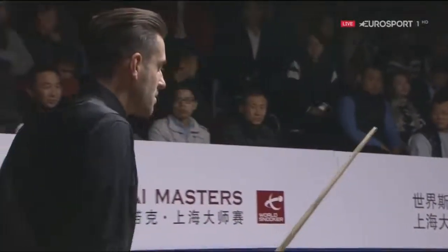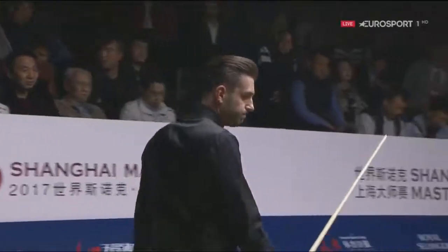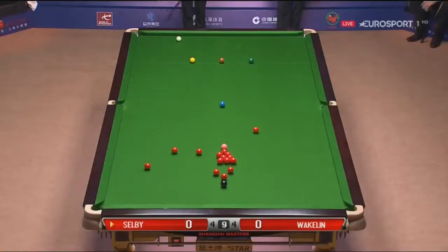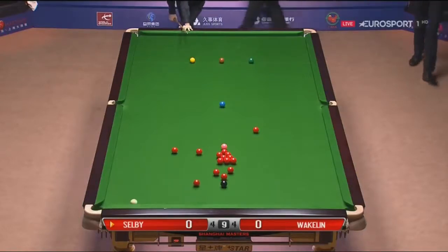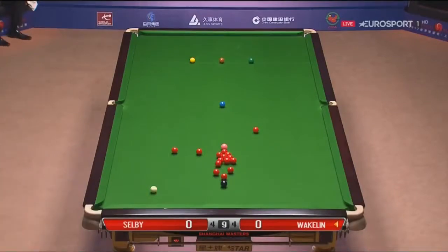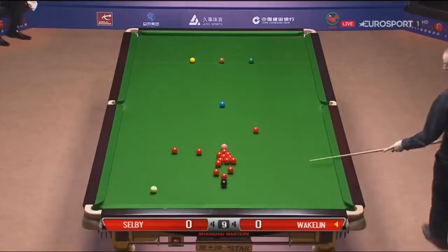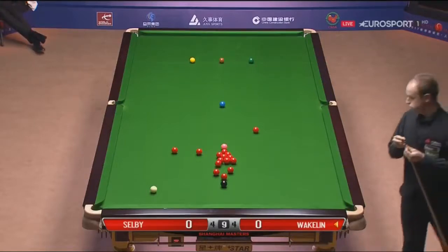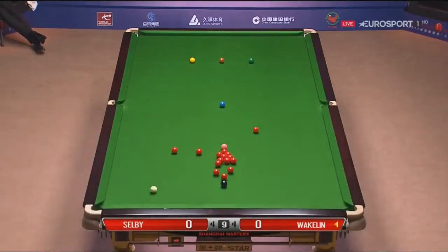Chris Wakelin has made 7 breaks of over 50 today, to 4 from Mark Selby. Well, he caught the red just a little thin, and the cue ball not close enough to the cushion. Thinking of playing the double, I think.